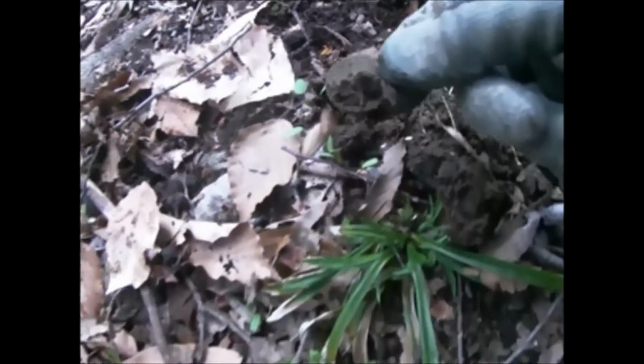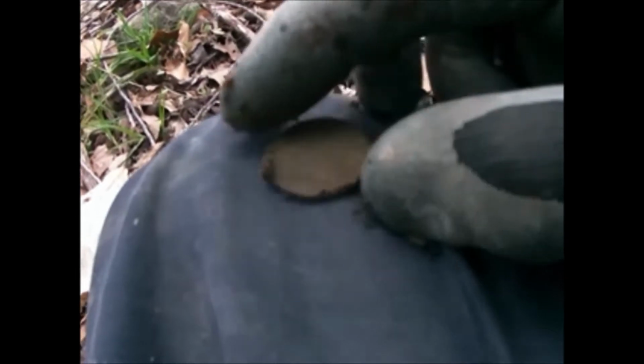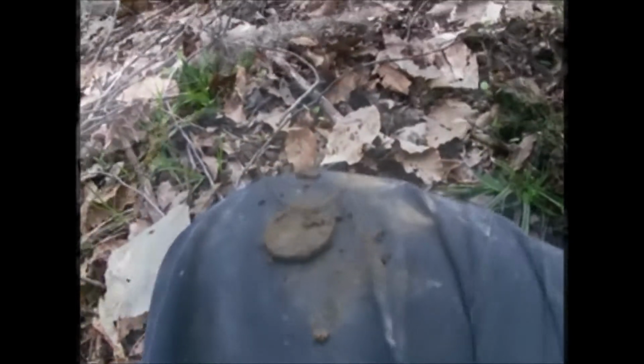You can see the edge of it right there. It was 53, so I'm thinking it's probably another nickel. And it's a Jefferson, I do believe. Let me brush it off. 1940.